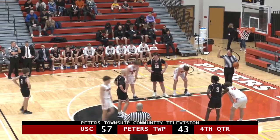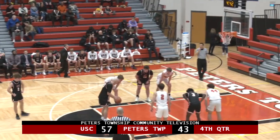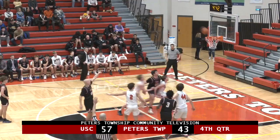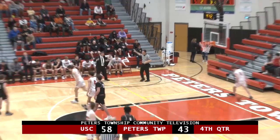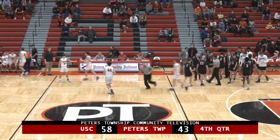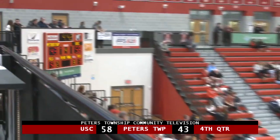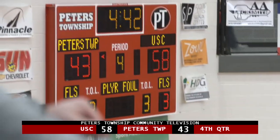Ziegler and Evan McCullough into the game. Second one is good. So Upper St. Clair calls its second timeout. 4:42 left. The lead is up to 15 again.